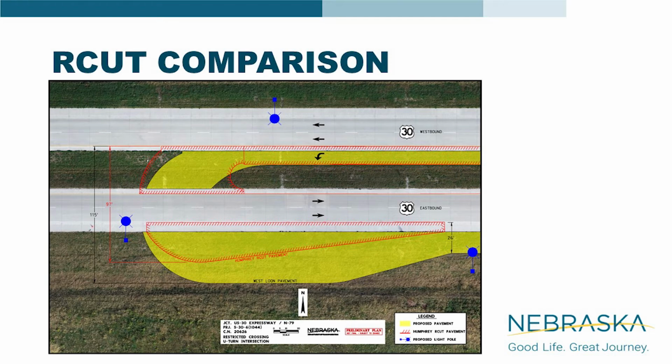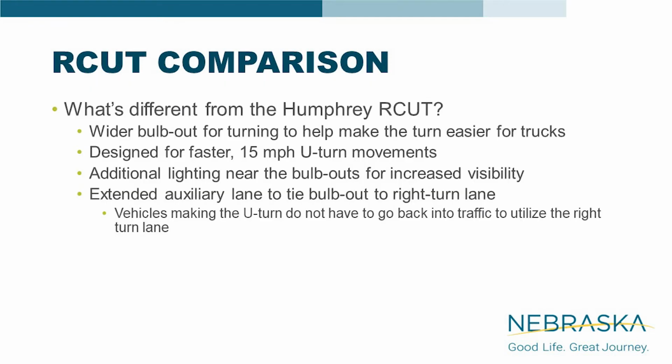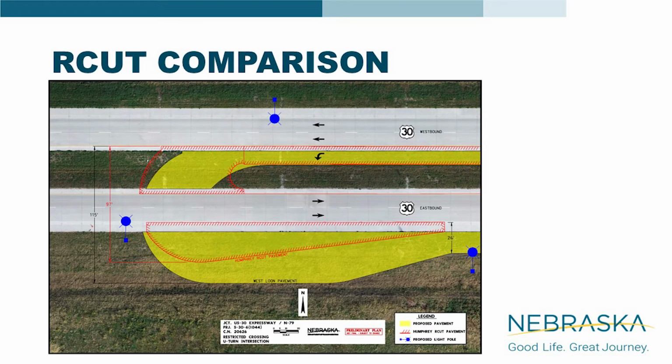To go through the comparison, the first one is the wider bulb out to help us make the turns and make it easier for trucks to turn. Like I said, initially we went to that meeting and showed them, and there were a couple gentlemen there who said they had talked with people at the Humphrey RCAT, and even with that 4 foot, they were still having issues with some off-tracking. And so they said, whatever you can do to make it as wide as you can, that's what we'd like to see. And so that's what we did.